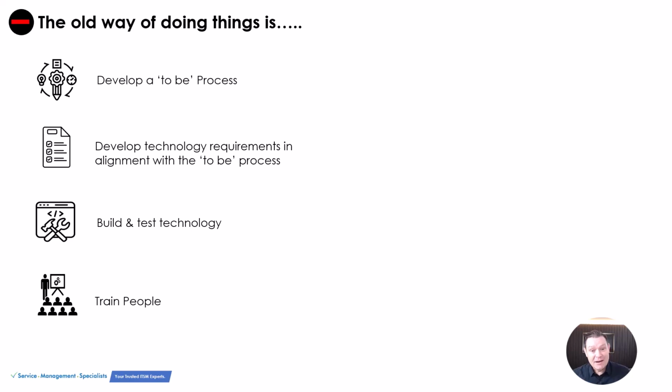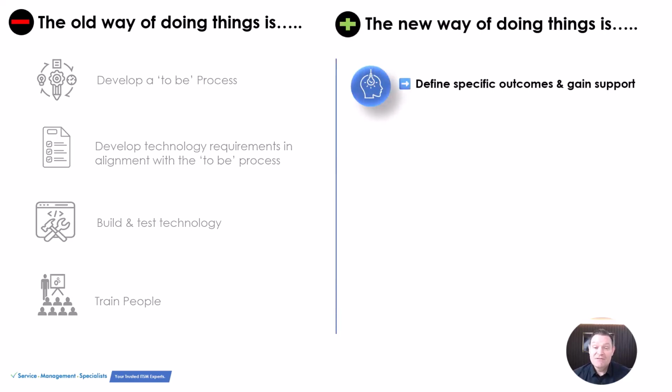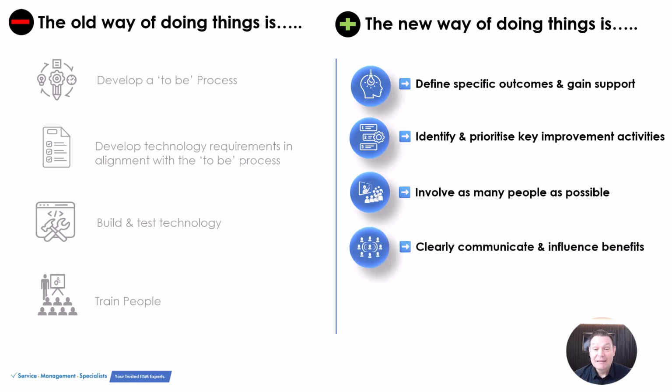But with so many out-of-the-box features and technology just releasing so much more functionality, the new way of operating is really focusing on defining specific outcomes and gaining that support. Identifying and prioritizing key improvement activities, involving as many people as possible in this process, clearly communicating and influencing the benefits of the improvements, and then finally measuring and being able to show the progress of the improvements.